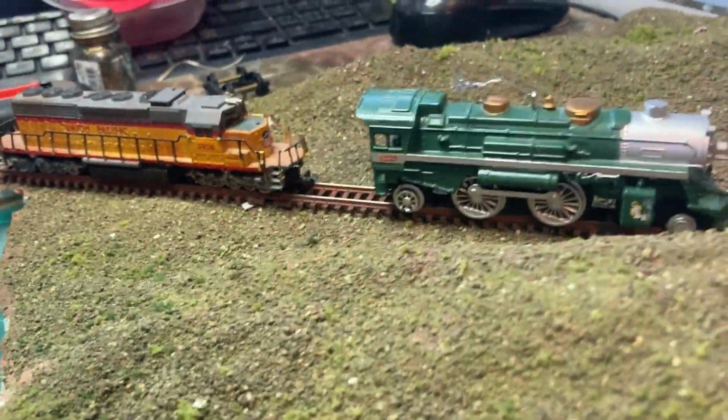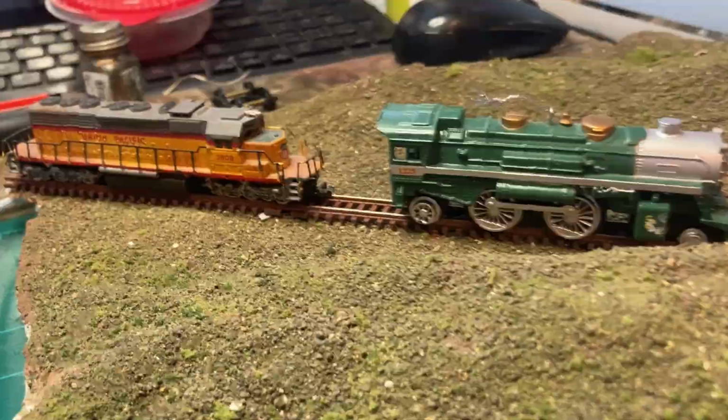This Lionel 1225 actually came from Hobby Lobby. And comparing it to the in-scale train and track, you can see that it's too big.